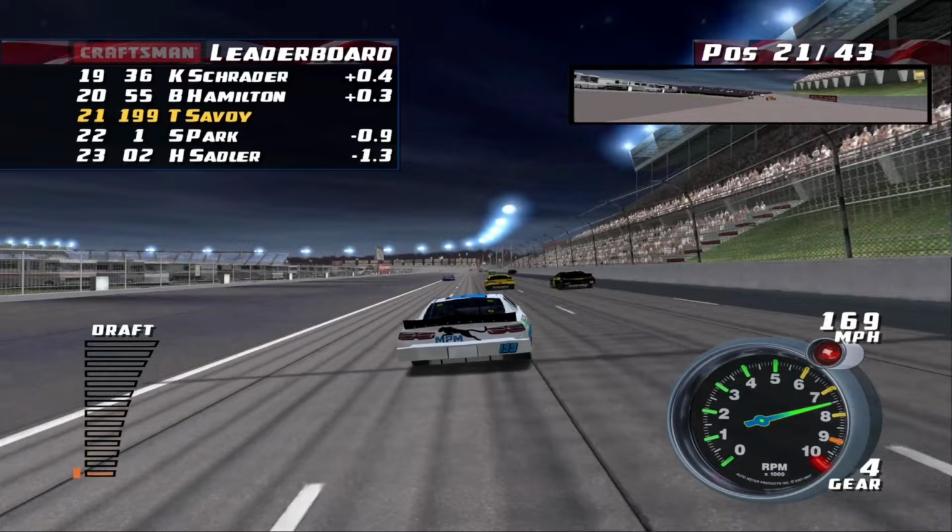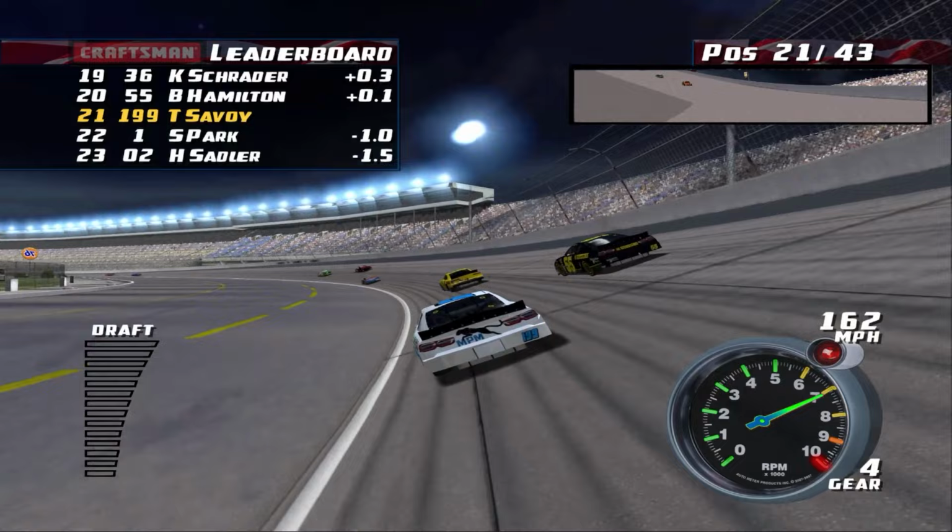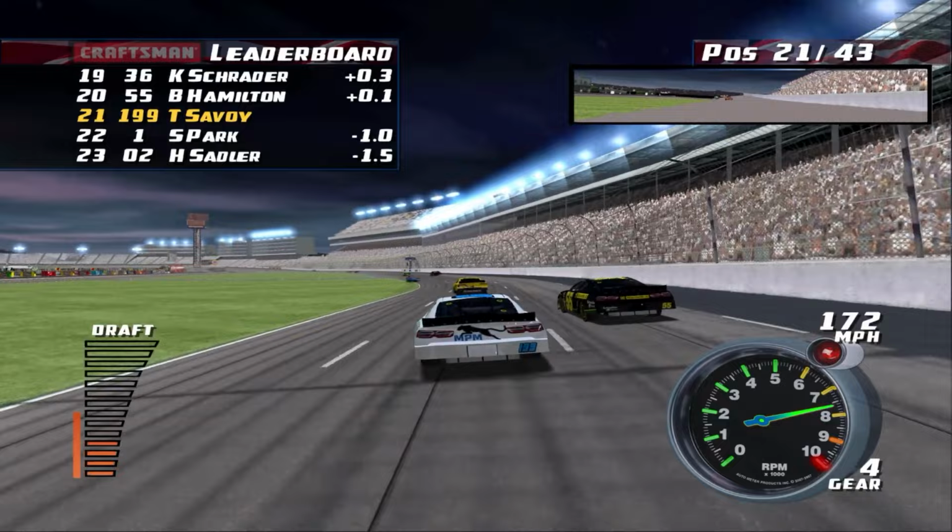Well, Labonte running the low line there. No big deal for him, huh? Feel like we're gonna get to his quarter here. The drive off is gonna be what gets us. Schrader, give me some of that draft. Still there. Don't hit me.